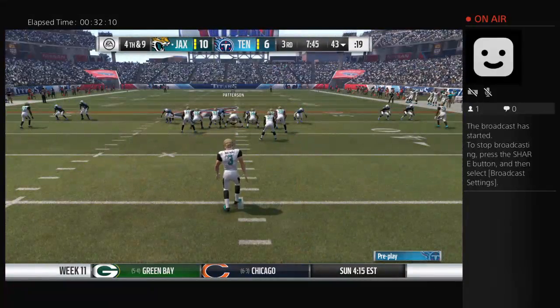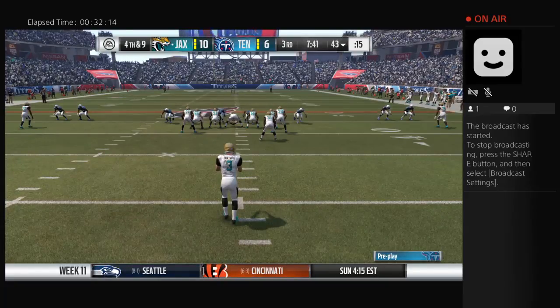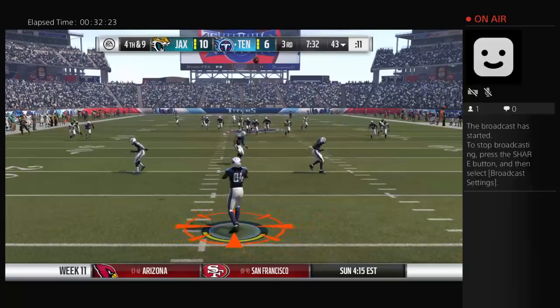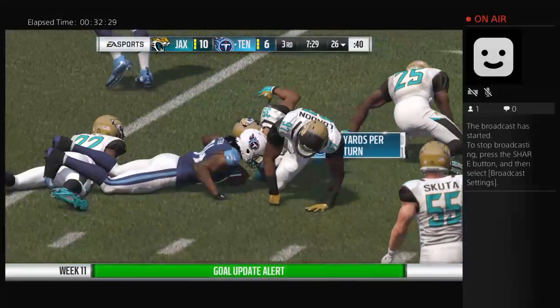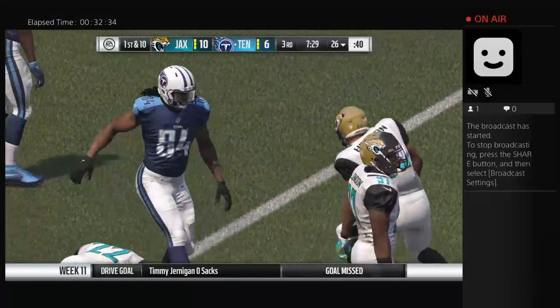Here's Brad Nordman now. He's been terrific so far. He gets this one away, and boy, it's another boomer. And this will be taken at the 13. A good return there. Call it 13 yards. And the offense will take over with a new set of downs.